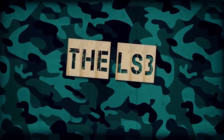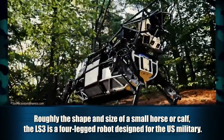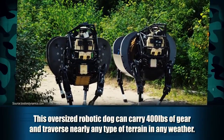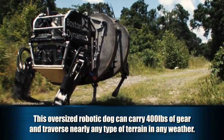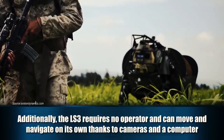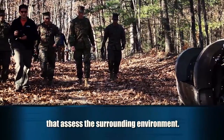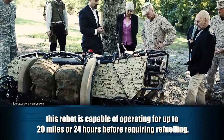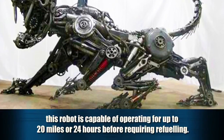The LS3. Roughly the shape and size of a small horse or calf, the LS3 is a 4-legged robot designed by the US military. This oversized robotic dog can carry 400 pounds of gear and traverse nearly any type of terrain in any weather. Additionally, the LS3 requires no operator and can move and navigate on its own thanks to cameras and a computer that assesses the surrounding environment. Carrying heavy gear and staying close to its assisted soldiers, this robot is capable of operating for up to 20 miles or 24 hours before requiring refueling.